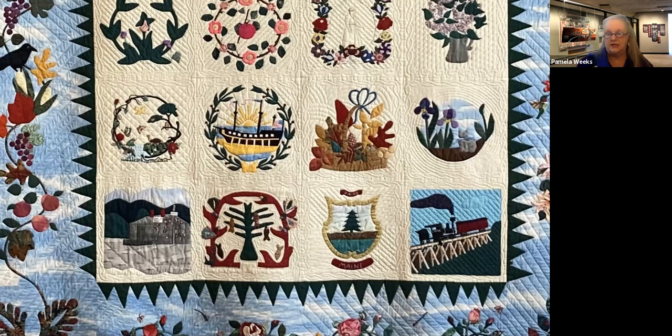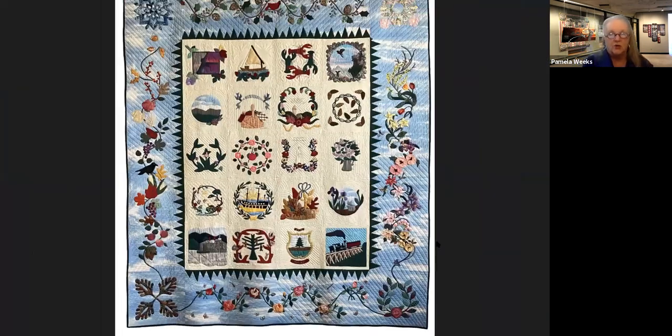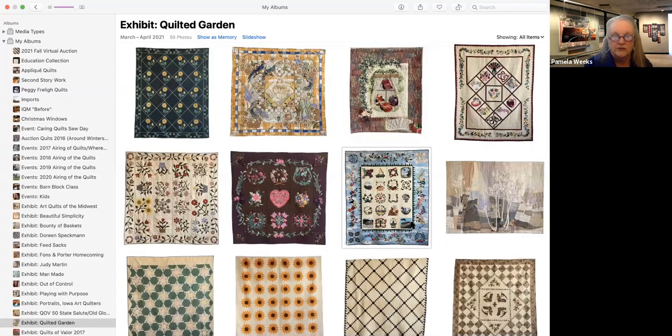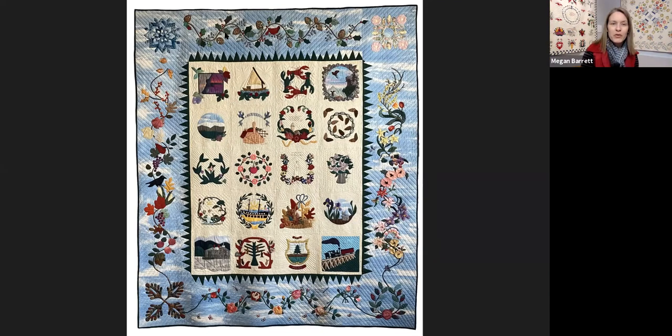So what's the date, Megan? 1995, I think. That didn't come through on my labels, but the Kachiko Quilt Guild has donated three just wonderful appliqué quilts. And that's one that we thought you should see in Iowa because of all the New England symbols on it. Mm-hmm. And not only the borders, of course, being different, but they've just got a little bit in each corner that's different too. The snow. Yeah. Very cool.